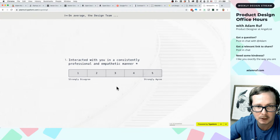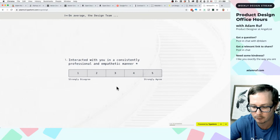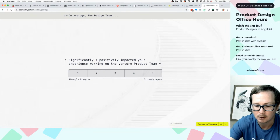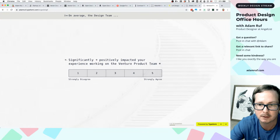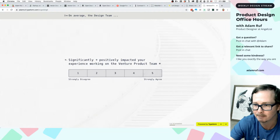Interacted in a consistently professional and empathetic manner, right? I think that's something a design team wants to be seen as well. We're professionals, and we are also champions of empathy. I think, yeah, last but not least, significantly and positively impacted your experience working on the venture product team. At the end of the day, I think the design team wants the engineers and product manager on the team to say, like, yes, my job is better because of the design team. Like, I'm happier. My experience is better because we have the design team.